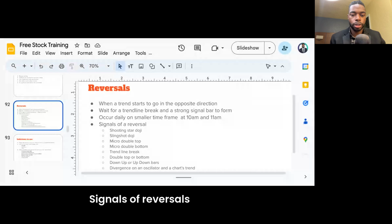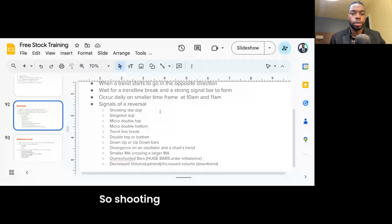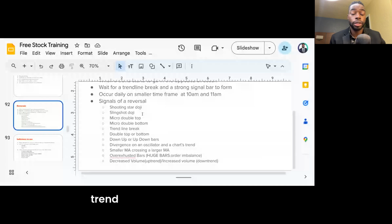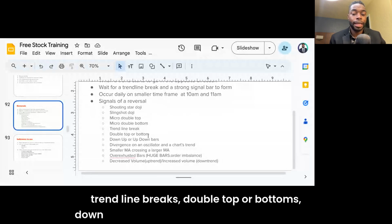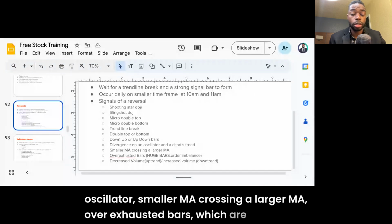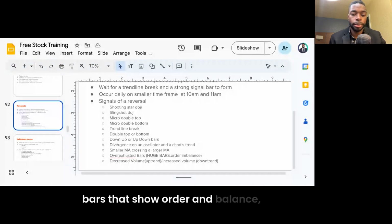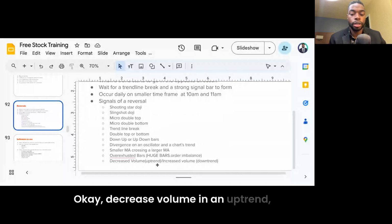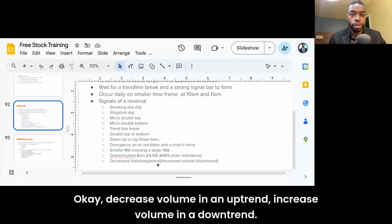Signals of reversals include the following. So shooting star dojis, slingshot dojis, micro double tops, micro double bottoms, trend line breaks, double tops or bottoms, down up bars, up down bars, divergence on an oscillator, a smaller MA crossing a larger MA, overexhausted bars, which are huge bars that show order imbalance, and then decreased volume. Okay, decreased volume in an uptrend, increased volume in a downtrend.